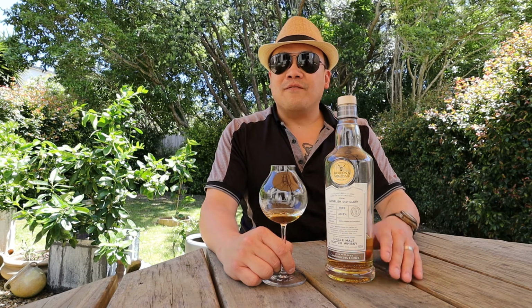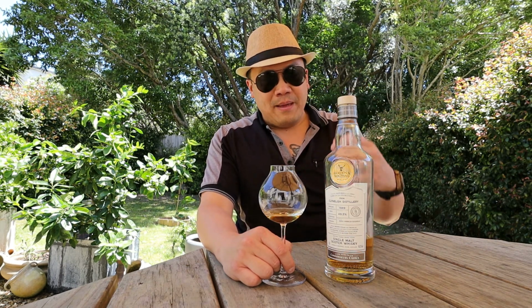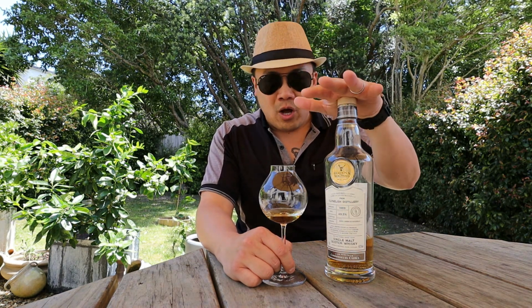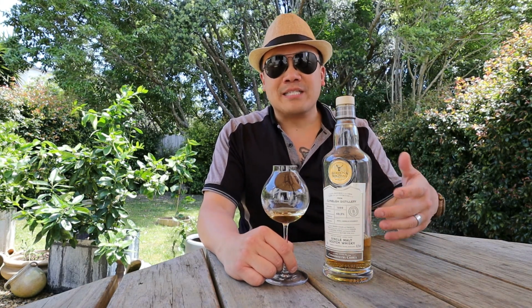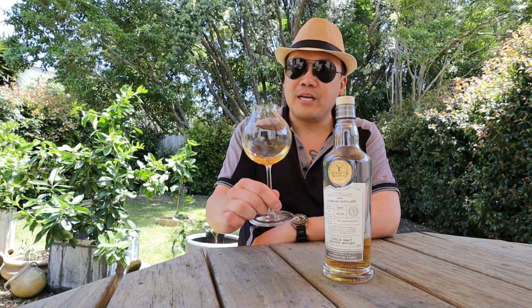Bourbon cask, though, does give you more of that characteristic of the Clynelish, and being a refill bourbon hogshead or bourbon American oak means that the wood is not tainting the spirit too much. Even though it's 28 years, it's not tainting it too much, so you can really taste the spirit and hopefully it shines. So let's get nosing.